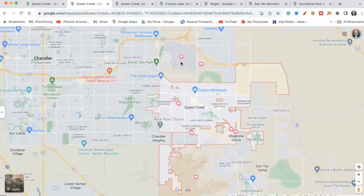So, if Allegiant is a carrier near your hometown, that might be something to take advantage of if you want to be in this part of the valley. It's a real short drive, just a few minute drive from Queen Creek to that airport.